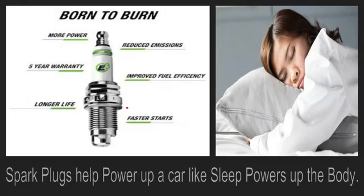So we are comparing our bodies to a spark plug. A spark plug helps power up a car like sleep helps power up the body. If you are not getting enough sleep, I encourage you to try to get enough sleep, because just like a spark plug sparks the electricity needed to combust and start your amazing vehicle, sleep helps spark our body and power it up so that we can be the best person we can be, with the energy we need to do all the things we need to do.